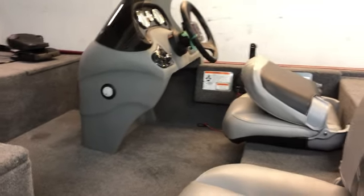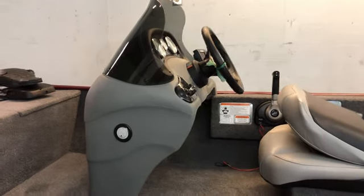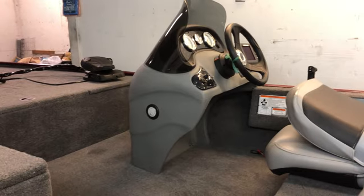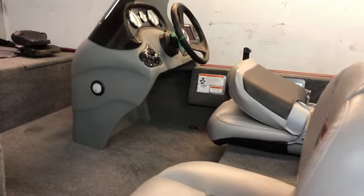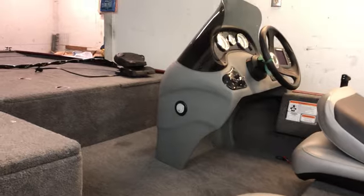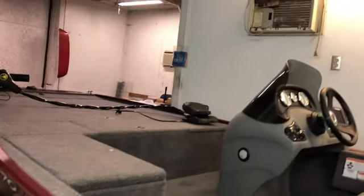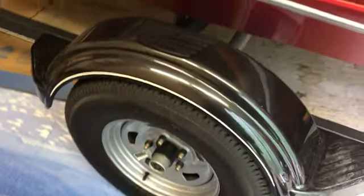My last boat was a tiller. I've always had a tiller, so the steering console really benefits me. And these steering consoles go for what, $500, $600, $800. So to get the total package of this boat for $11,900, I wouldn't say it's a steal, but it's reasonable. I got this boat with pretty much brand new tires on there.